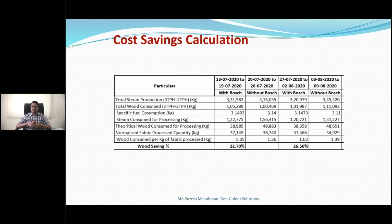So this is actual data which we have taken once the COVID pandemic lockdown was released and we started our production. We wanted to test how much savings we were getting with this implementation and without implementation. What we have done is an alternate week test. Typically our dye houses run from Monday to Saturday, so we took that as one production week, because on the weekends we do the boiler cleaning.